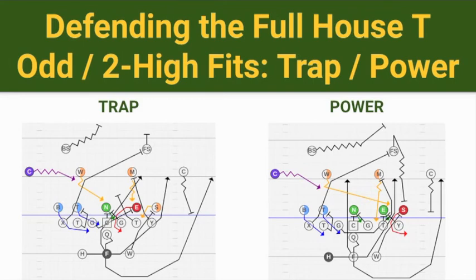The power play, both our run fits for trap and power end up being very, very similar. And we became much more successful when we coached up our guys through both their visual keys and reads and their techniques to make both plays, to fit both plays similarly. The big difference, the power play, the kickout's happening by the halfback there, the W.